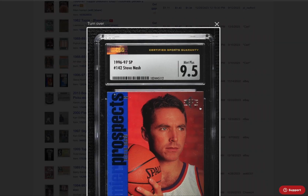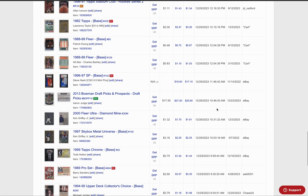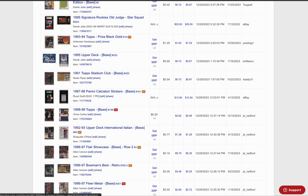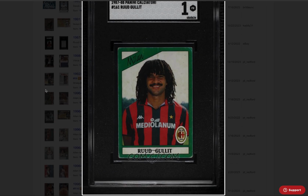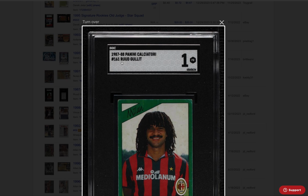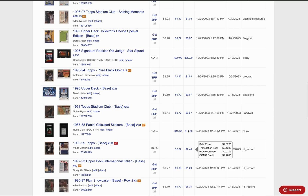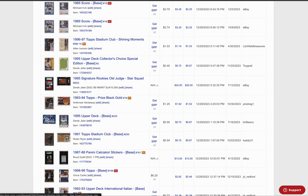This Steve Nash sold for $18. I'm not sure that was an auction. And what else? Oh, I sent this one to auction. I got $13.50, which is less than what I paid to get it graded at the time, probably. But it's soccer, so I've just lost a lot of money on soccer.